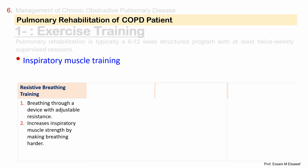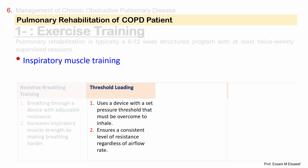Second one is threshold loading. It uses devices with a set pressure threshold that must be overcome to inhale. Also, it ensures a consistent level of resistance regardless of airflow rate.